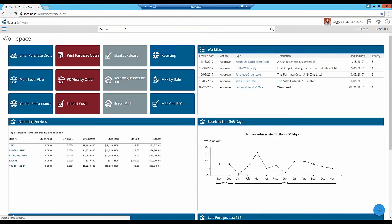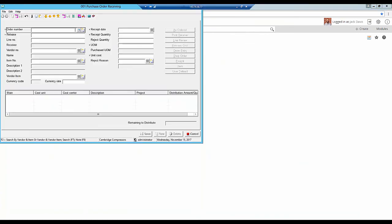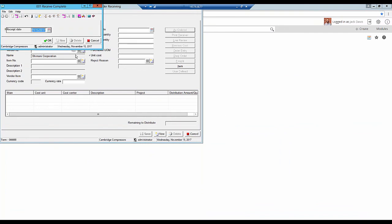So we'll do a quick receipt on that so that I don't have any parts that are missing off of my production order when I go to build it. And that is PO number 601. So we'll do PO 601 in an effort of saving time here. I'm going to receive everything as ordered with this button up top here because I can count up to 13. And I've got all of them I'm going to receive on this date.